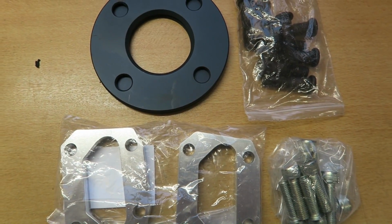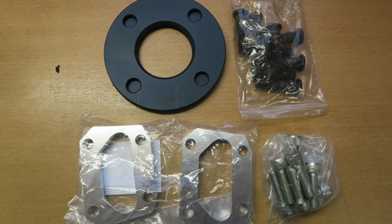Along with the rear spacers, I'm also going to be fitting front spacers, otherwise the rear will sort of stick out a lot more than what the front does. I think I've got 10mm spacers for the front, 12.5 for the back, so it should bring the whole car, all 4 wheels, out just that little bit, just to help it sit and look a little bit nicer.